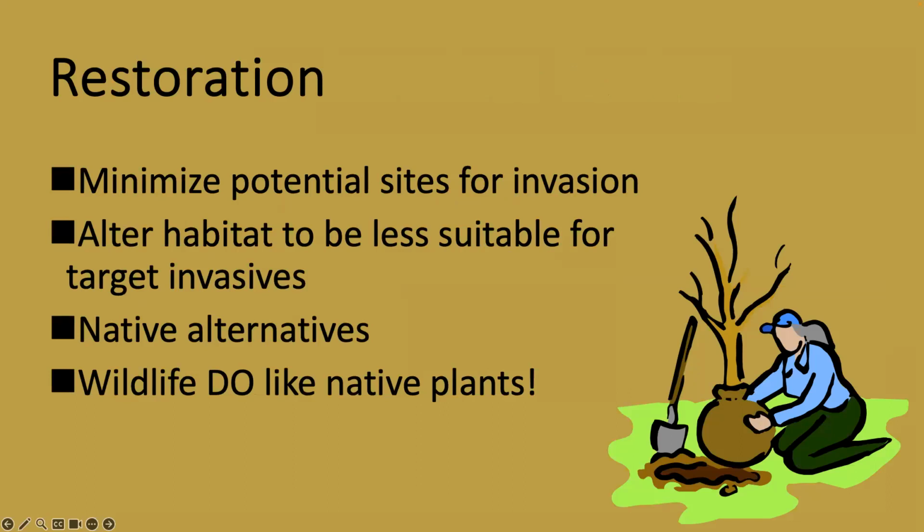You can also use planting to alter the habitat to make it less suitable for invasive species. So if you have an invasive species that requires full sunlight and you plant shrubs and trees there, eventually they're going to shade out and make that habitat no longer suitable for your invasive.